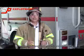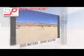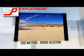Blast overpressure is just one aspect you need to consider when selecting a training device or explosive simulator. Another aspect is to consider the training environment itself and your objectives. Now we're going to take a look at Explotrain's XOMG, their largest available explosive blast simulator, and we're going to see why size matters.